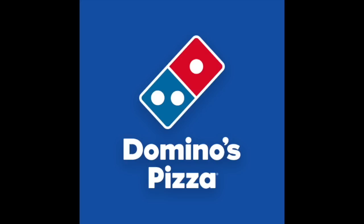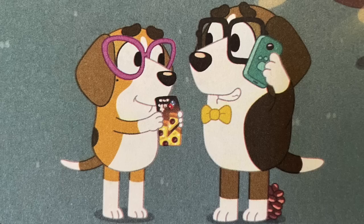And whilst it's not in the actual episode, if you look in the book instead, especially the Where's Bluey book, you can see a reference to Domino's, as in the pizza joint. So you see Honey's mum here holding the little Domino's brochure where they're about to order pizza to come to the park. So I thought that was something really cool that I should add into this.